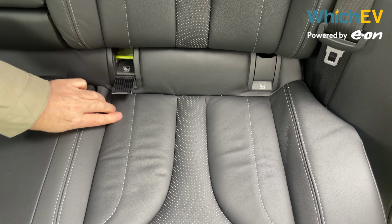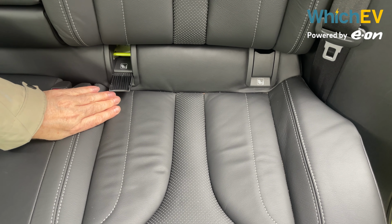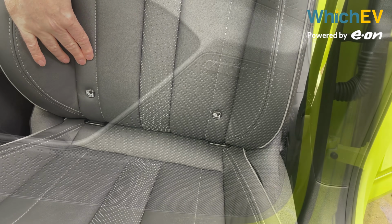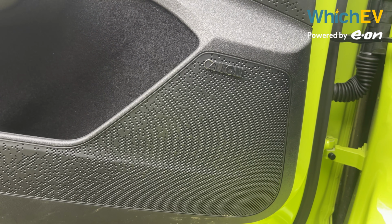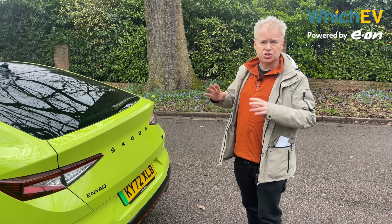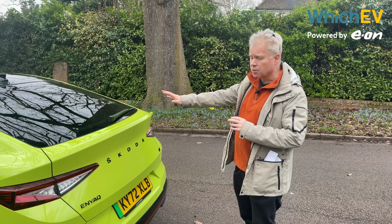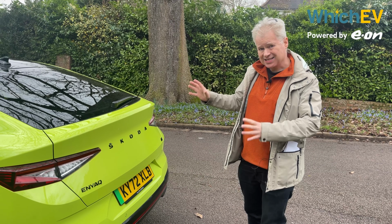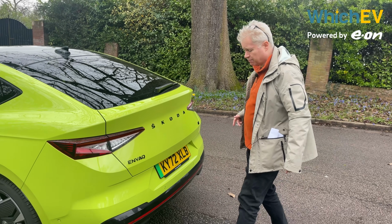Both of the outer rear seats have nicely composed ISOFIX points, and you even get them on the front seat as well. This particular vRS has an upgraded audio package. Something we really loved about the original Enyaq was just how massive the boot is, and usually when you get a coupe version you lose a fair amount of that, but in this case it's not actually that much. This is a massive boot.